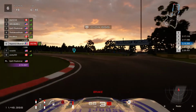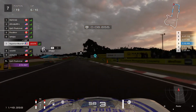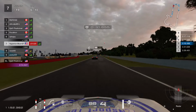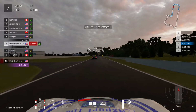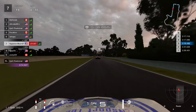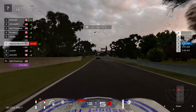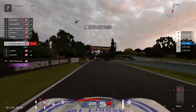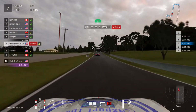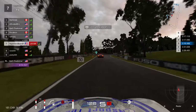It's going to be quite good to see how RGFX 100 is about to be getting back onto the lead. ATK Mup I is in 2nd place. Now this is going to be quite good for him to take the silver trophy, well earned. But I hope Epic the Animal is about to find a different plan to make him be back onto the lead.